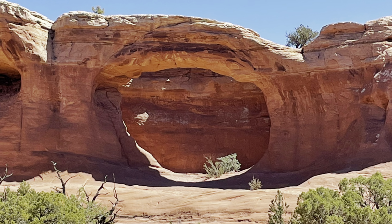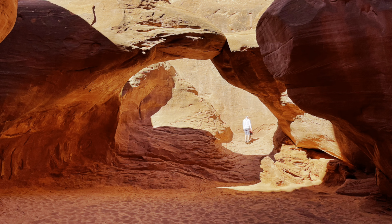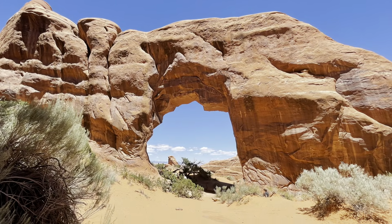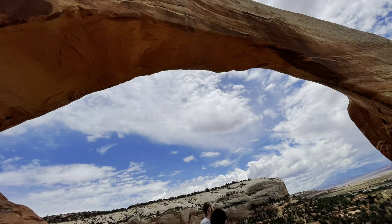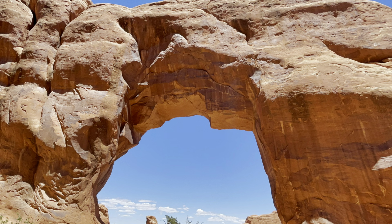The geology of Arches National Park is amazing. It all started about 65 million years ago when this area was a dry seabed. There would have been thousands of feet of sand which eventually became petrified. After some tectonic activity and natural erosion, we have Arches as it is today.